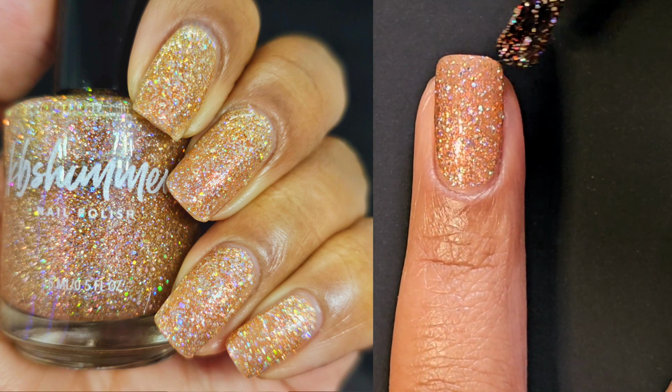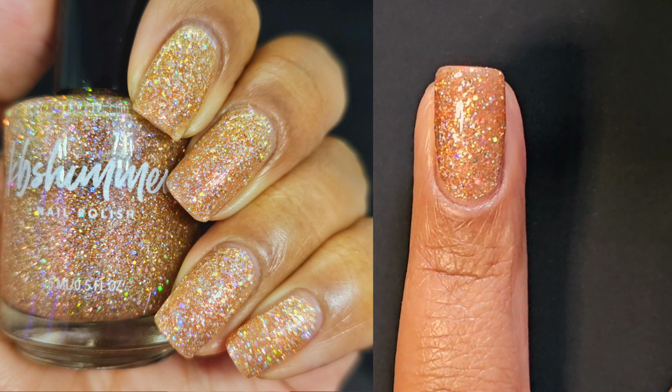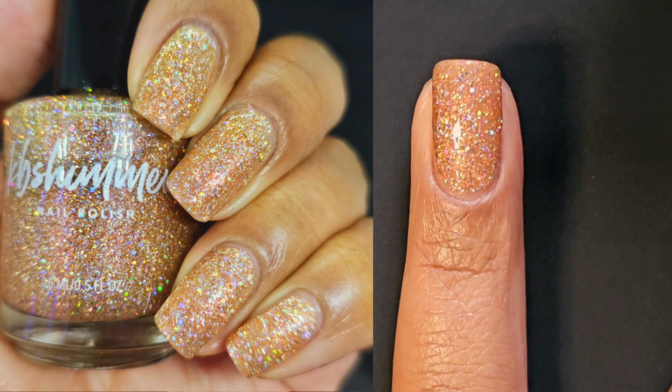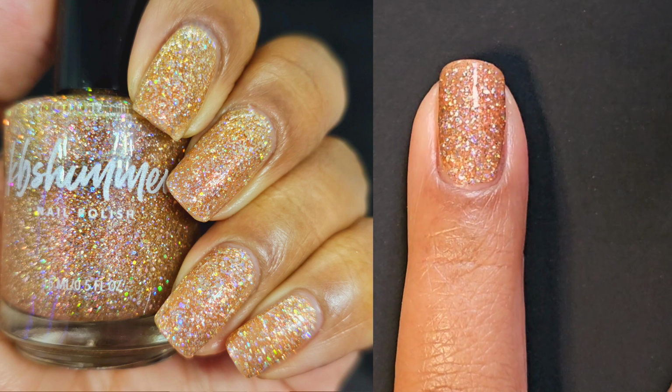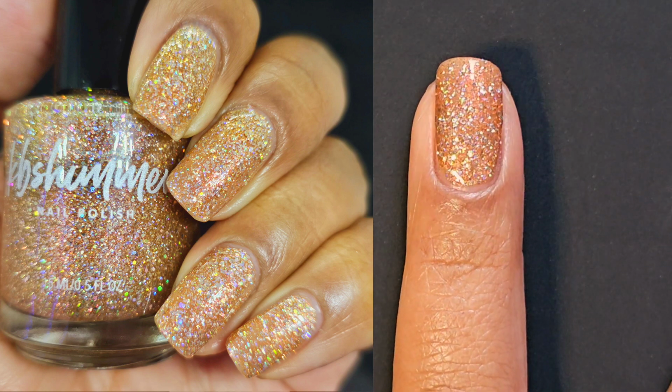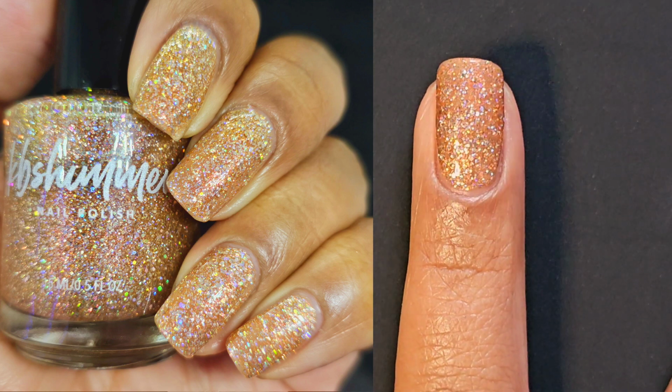I always have polishes like this and I never wear them except for like around New Year's. I think I might have to change that this year because there's no way that this polish should sit and wait for any type of time of year.